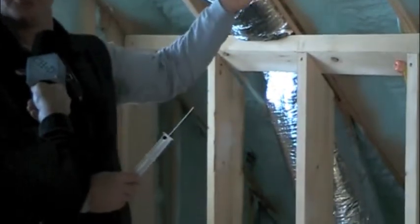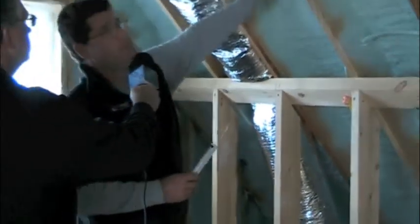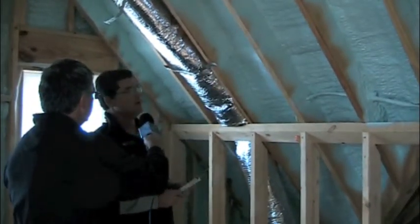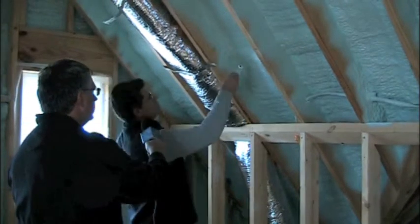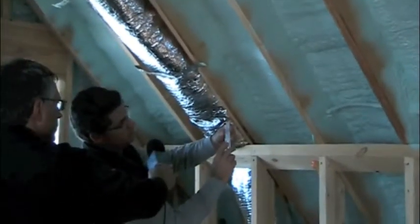Well, how do you measure something? Depth of what? The depth of the foam. Okay. So how do you go about measuring this depth of this foam that's a solid mass that's on the roof deck here? This is the greatest little tool. This little needle here, I just take this, plunge it into the foam, slide the plunger down, and it gives me my mark. And it shows me that I'm a little over 3.5 inches.